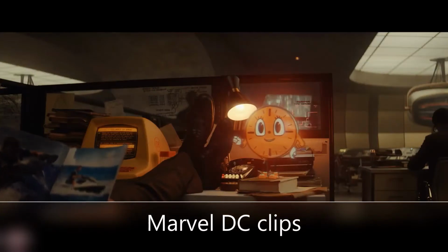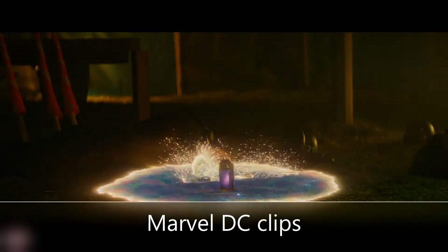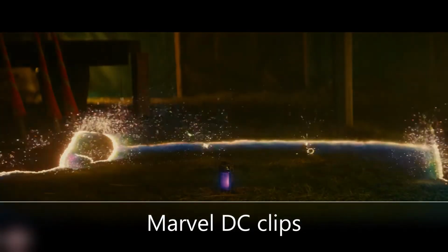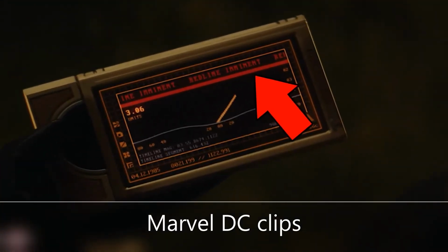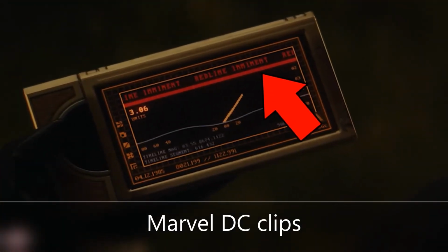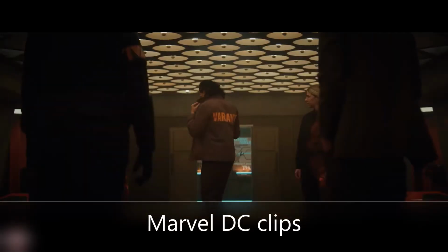For instance, here we learn what really happens when a Nexus event branches past the red line. That's when the TVA loses the ability to reset that Nexus event, which would eventually lead to the destruction of the timeline. So this red line that we see is really dangerous, and no branch in time should ever cross this. Mobius comes to Loki with a TVA jacket, but it says Variant at the back.